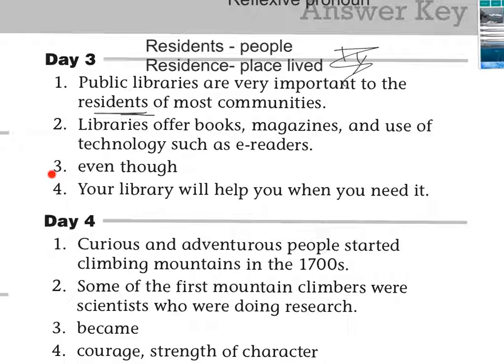Number three, write the missing word or words. Library use is growing, even though many people find information online. Library use is growing, even though. Number four, what does the underlined phrase mean? If you support your library, your library will support you. If you support your library, it will help you when you need help. Maybe when you need a book or a magazine or a computer or an e-reader. Your library will help you when you need it.